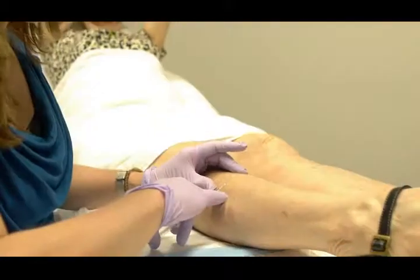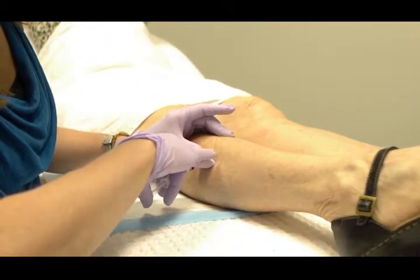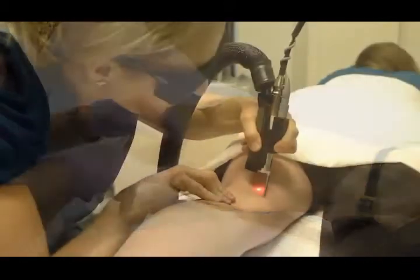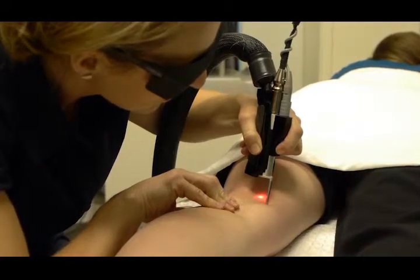There are many reasons why we would choose laser versus sclero or sclero versus laser, and the type of veins that you have is one of them. Another factor that we consider is that compression stockings need to be worn after injection treatments, and they don't need to be worn after laser treatments. So sometimes when people want to have some veins done in the summer, that may be a factor that would steer us towards using the laser instead of the injections.